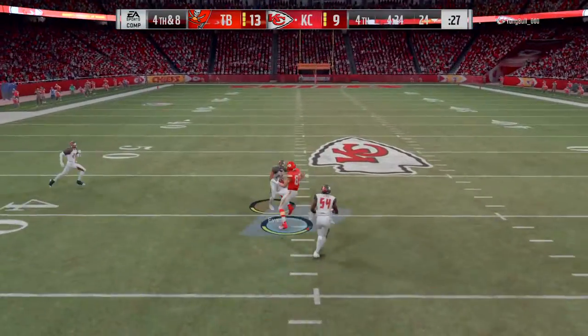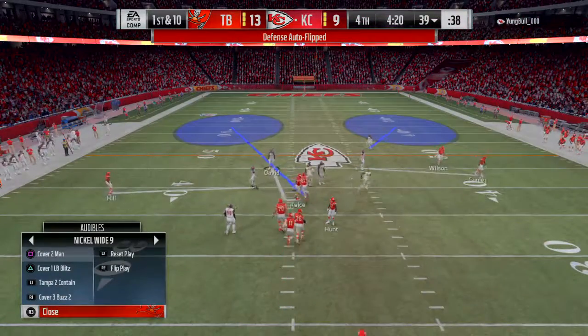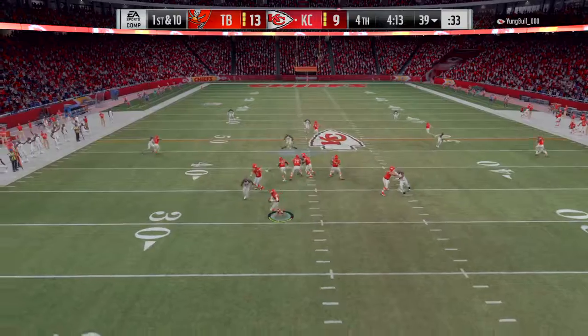Desperation time for Smith on fourth down, and it's complete to Kelsey. And he's got the first before he's brought down at the 39-yard line. Give him 15 yards on that one. Kansas City has a first down.